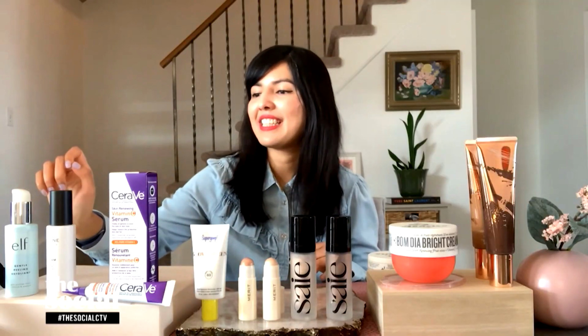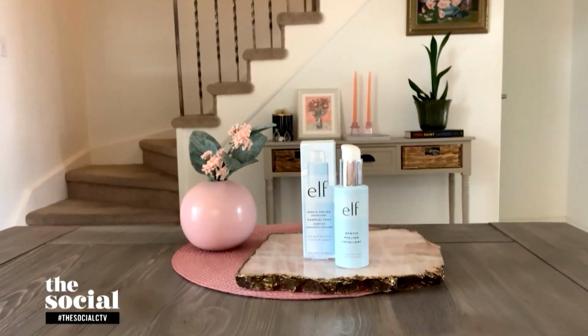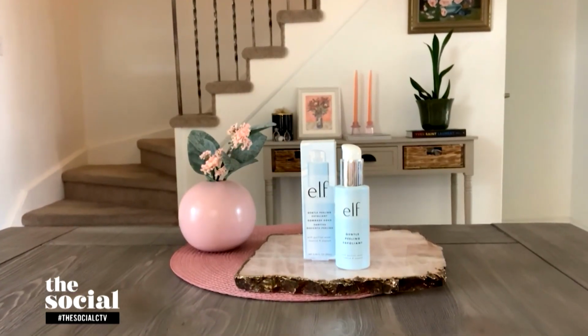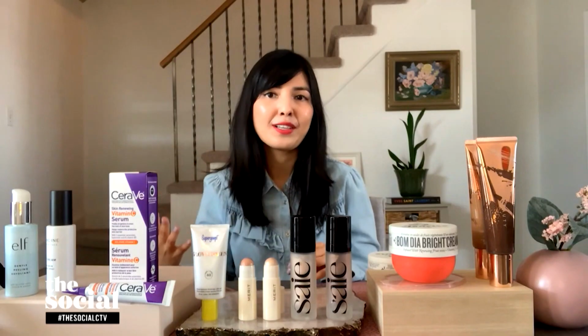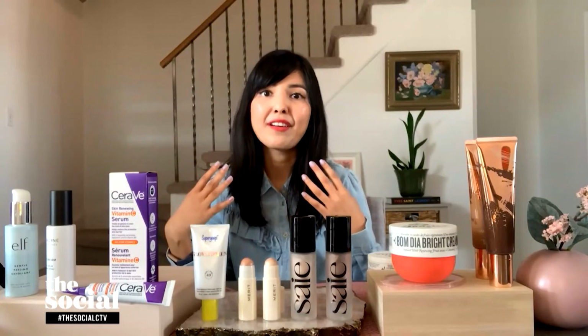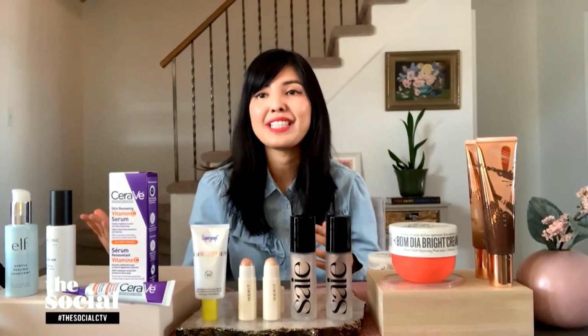Can you tell us more about it? Yes. So this is a peeling exfoliant from e.l.f. Cosmetics. It removes dead skin cells, dirt, and impurities using papaya extract. And it also has brightening ingredients and antioxidants. And by removing that dead skin buildup, you're also helping the products that you apply after absorb better into the skin. So for $12, you're really getting your money's worth.